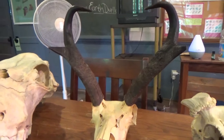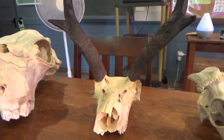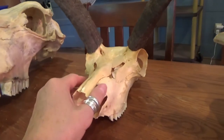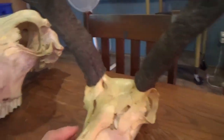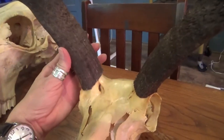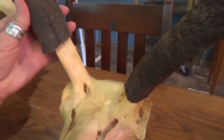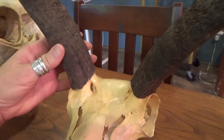This is an interesting skull. He actually has a bony core underneath his horns. That is a pronghorn.